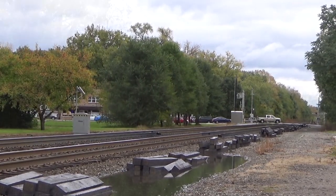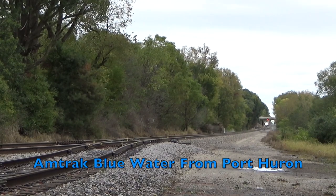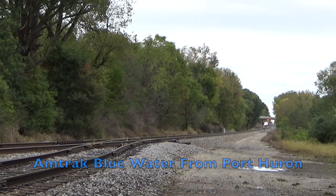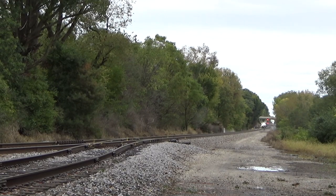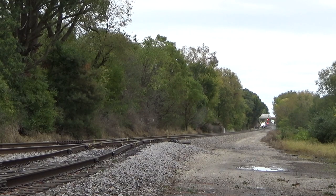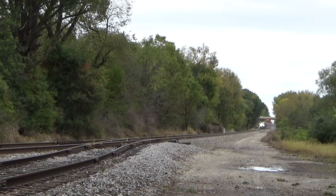But we would actually end up seeing one more train. We are here on Amtrak's Michigan line, where we would see our final train here in the Chesterton, Indiana area. This is the Blue Water from Port Huron to Chicago, Illinois.